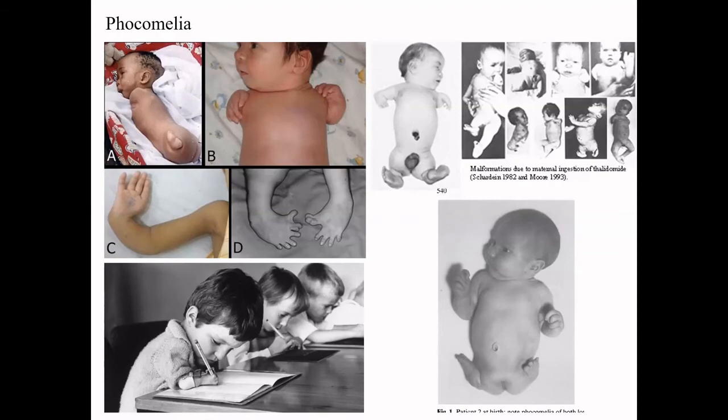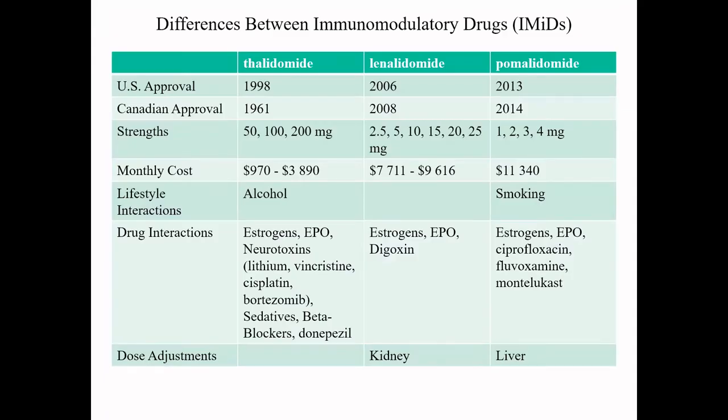So we've talked a lot about the similarities. I want to talk a bit about the differences between the 3 medications that are in this class. So thalidomide was the first one. Then came lenalidomide or Revlimid, and finally pomalidomide in 2014. The newer ones do tend to be a bit more expensive. So Revlimid typically costs somewhere around $10,000 per month, and pomalidomide is a little over $11,000 per month.